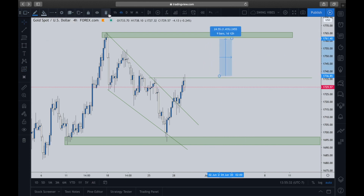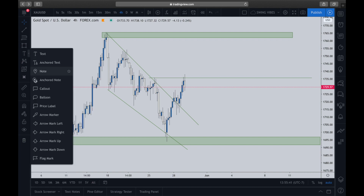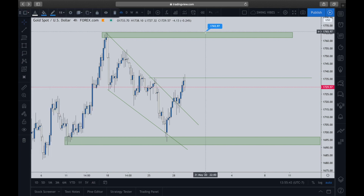I'll be looking to fully attack, as far as bullish activity, if we're able to indeed get above this 1765.97 price point. Those are the main areas that I really want to pay attention to if I'm looking for any buy opportunities.